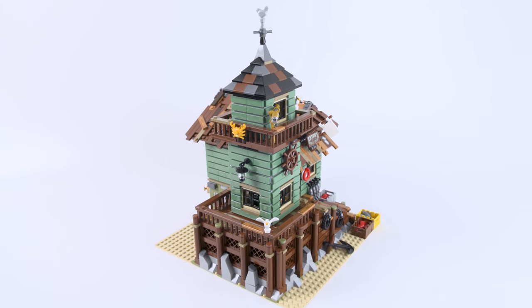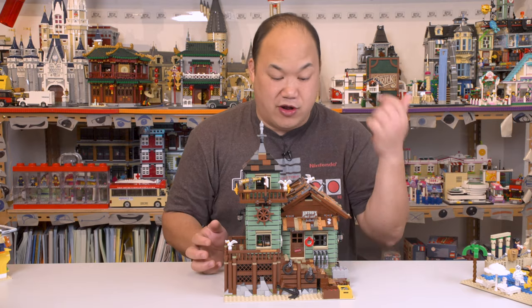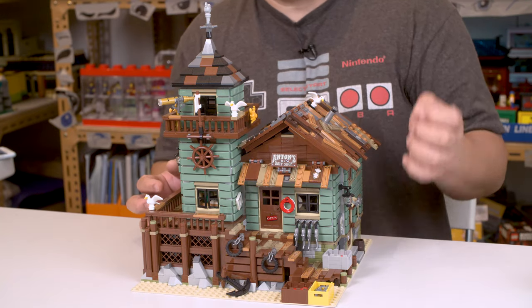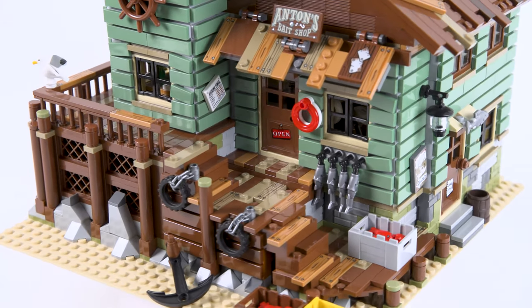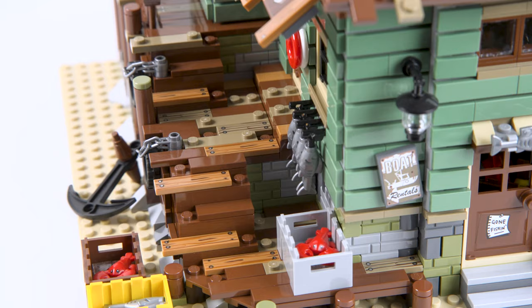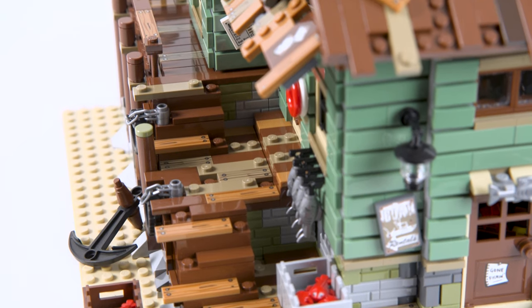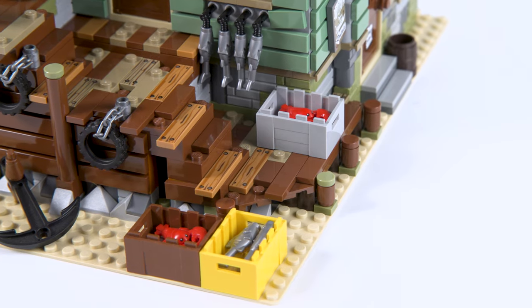I can't even laugh or joke about this set. It's so good. It looks rundown, it looks old. It was so much fun to put together. We gotta work our way from the outside and go in, yeah? So this is the front of the fishing store, and boy, look at the details. Ooh, I don't know where to start, you guys. Okay, let's just start on the bottom here.